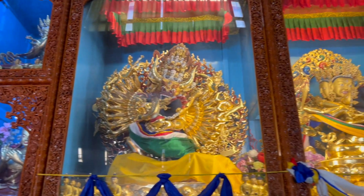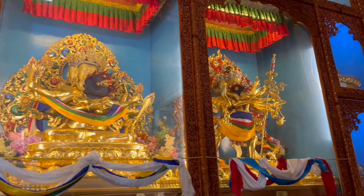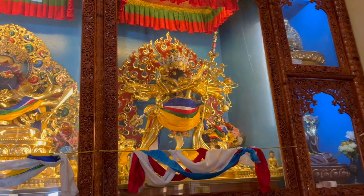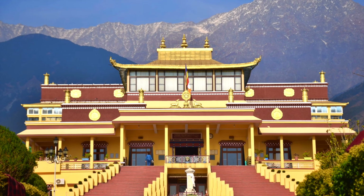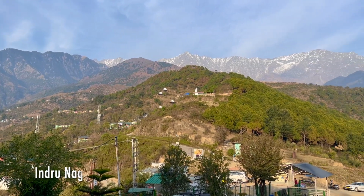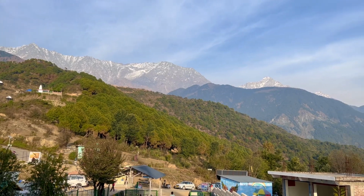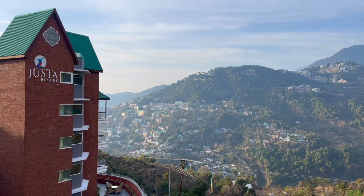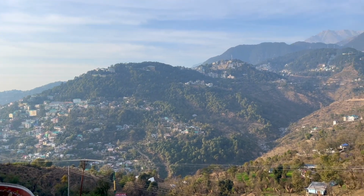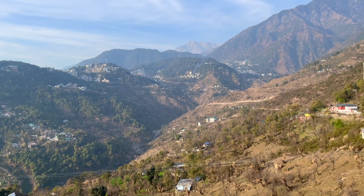After this, we would go to Indru Nag Temple, which is a sunset point. It is around 10 kilometers from this point and should take us about 30 to 45 minutes to reach. Indru Nag is situated at an elevated location compared to that of the town of Dharamshala. We reached the parking at around 3:30 PM, which was much before the sunset time. Sunset would be at around 5:20 PM.